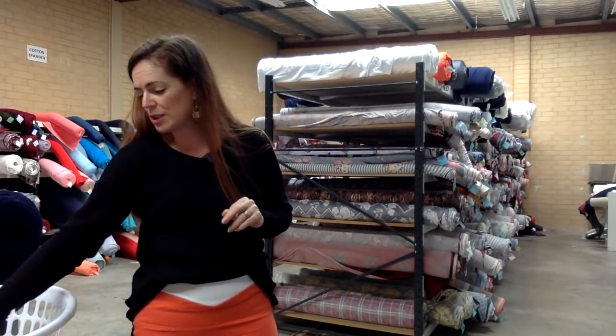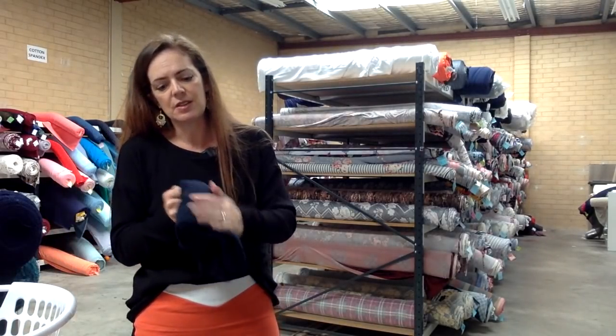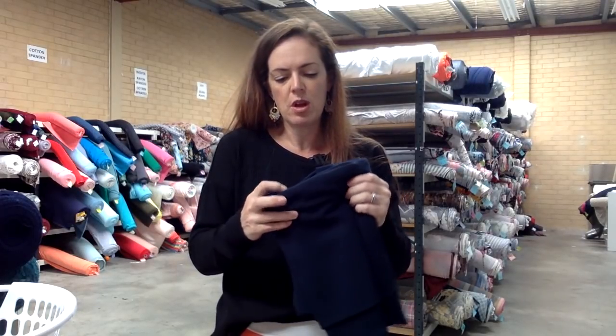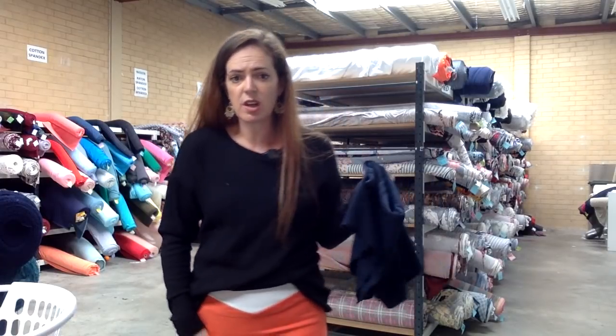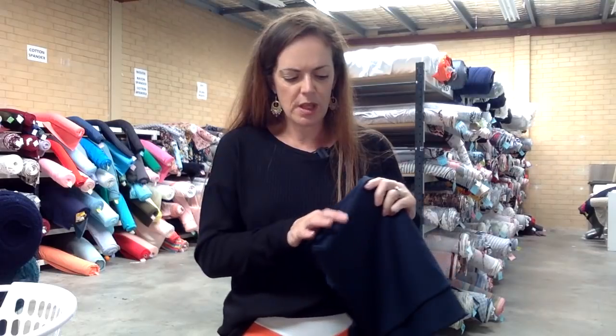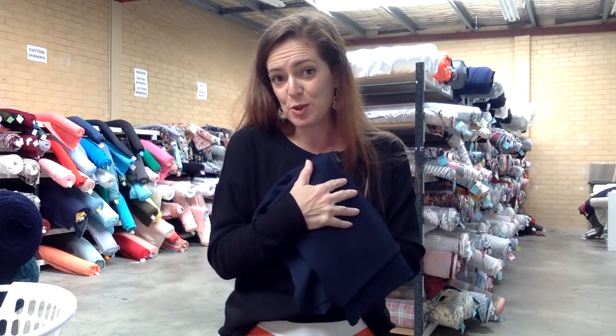So I only got 3 colours. I did try to order many more, but I didn't have any luck. But what I've decided is this fabric is absolutely beautiful for workwear, and I think it's something I'm going to stock all year. I don't think I'm just going to keep it ready for winter, because it would still make a beautiful work skirt. Like this skirt here, I would wear in summer, no problem at all. So it's something that I'm just going to keep ordering as many colours as I can and just have them in stock here.